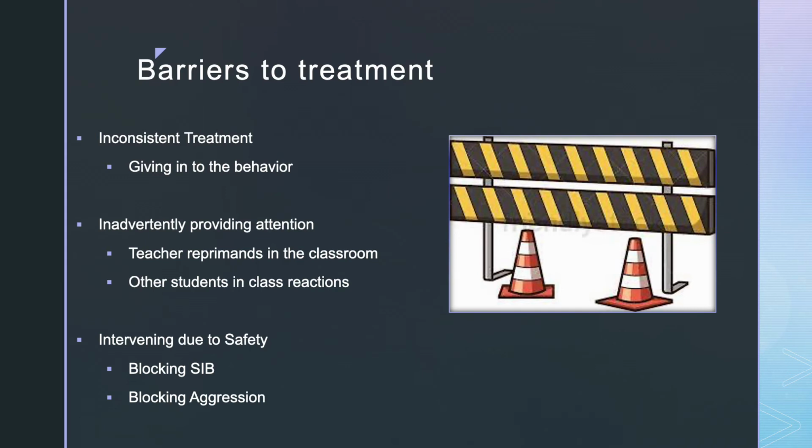I once had a client who started to bang his head on a desk. I walked over and placed my hand in between the desk and his forehead to lessen the impact of his head hitting the hard surface of the desk. When I did that, I withheld eye contact and I didn't even speak to the client. And I probably even engaged in side conversations with the teacher or other staff members in the room while just actively blocking that self-injurious behavior.